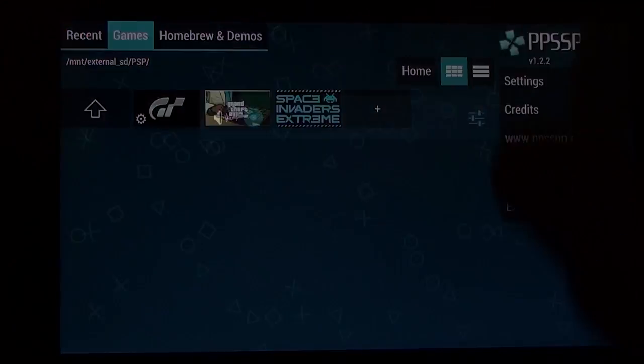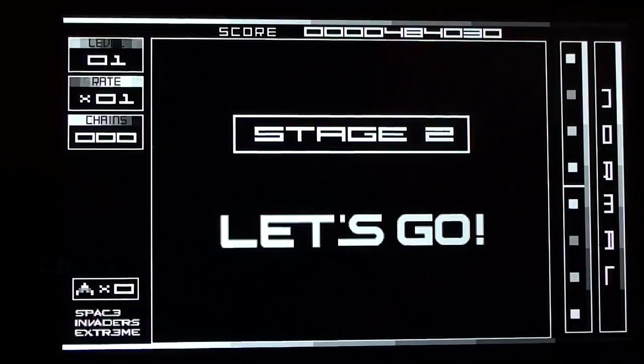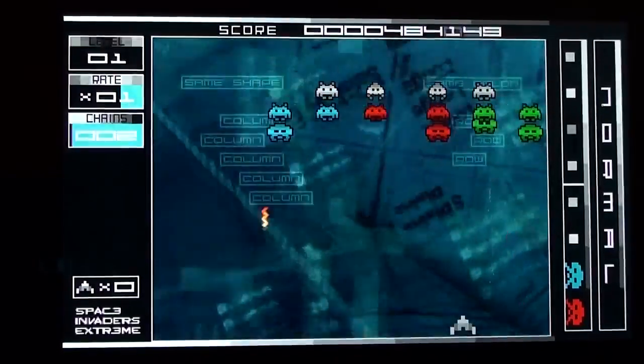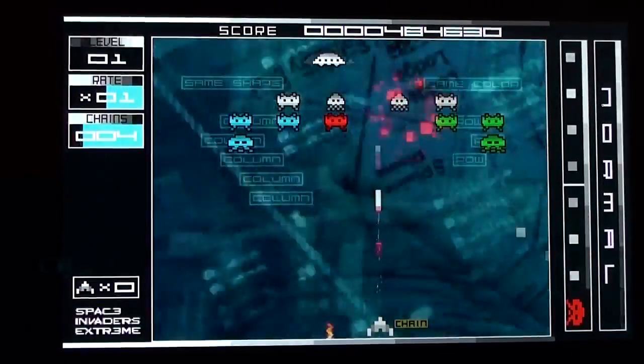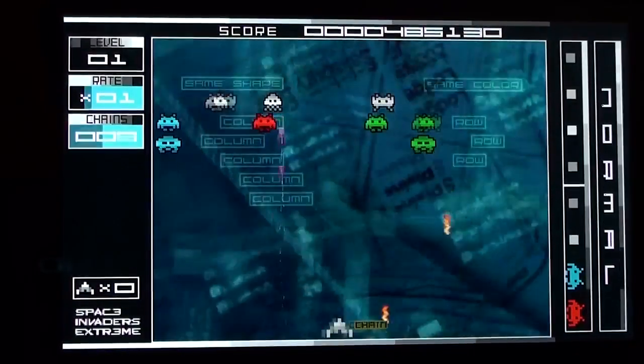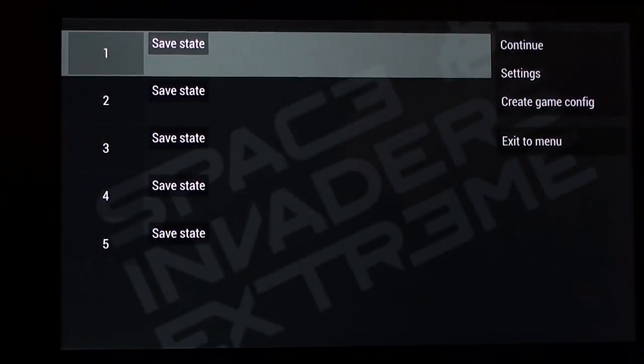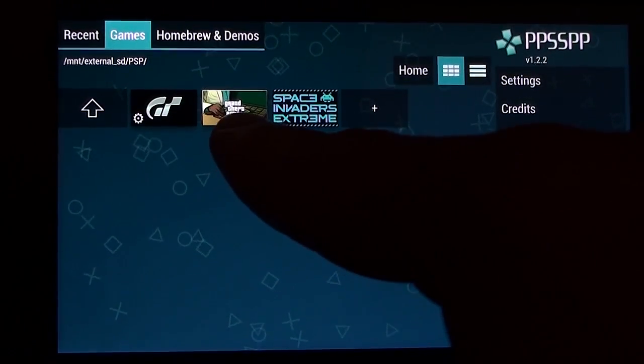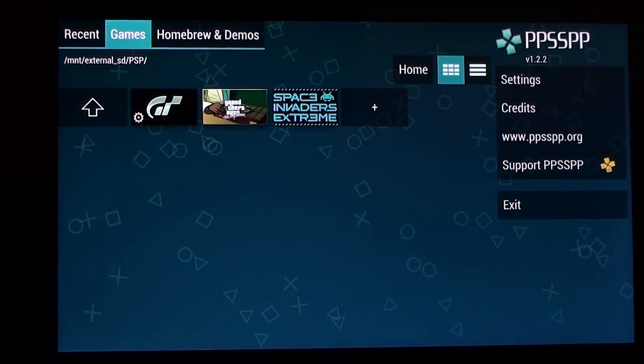But it works super smooth on some games like this. Come on, just get on with it. Yeah, that's really lovely. I love this game. You need the sound, you really do. So that works great. However, no, we don't want to do that. Exit to menu. And also Grand Theft Auto Vice City Stories works well. I wouldn't say it's a perfect frame rate, but it's pretty decent.